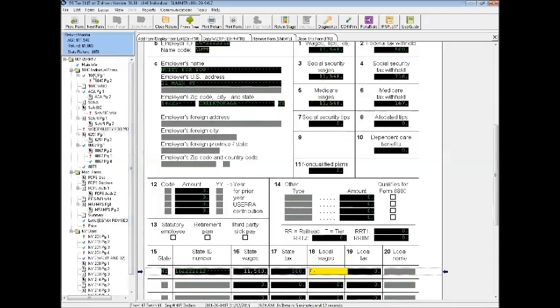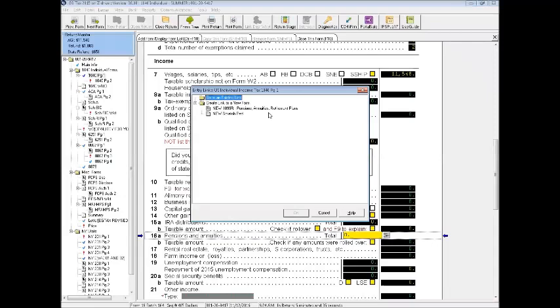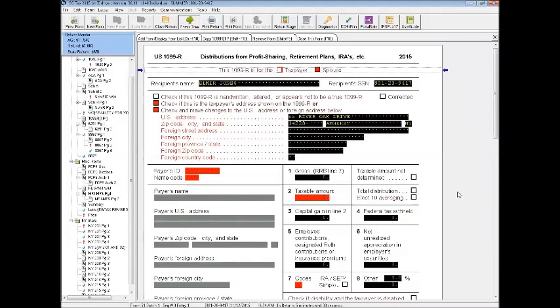All right. And we're going to take a look at Elmer's 1099-R from his pension. So if we go down to line 16A, we go over to our box, we can either hit F9 or we can create a link and it'll bring up a 1099-R for us, okay? Basically what this is, it's our W-2 for our retirement funds, okay?